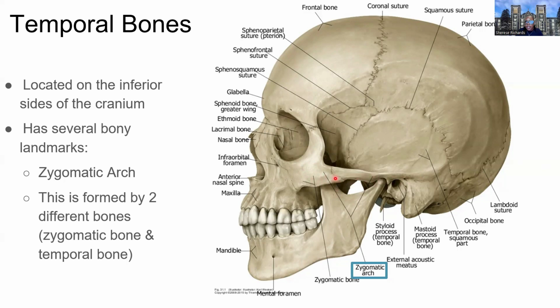Now, this is clinically important because it's a region that's often fractured, especially in boxers. If you get a blow to the face, it can be very easily fractured because of the way it's arched, this sort of thin part of the bone. And then also a lot of important neurovascular structures pass through here that can be injured if this again becomes injured. So really important to think about how those two parts of two different bones form this one structure, the zygomatic arch.